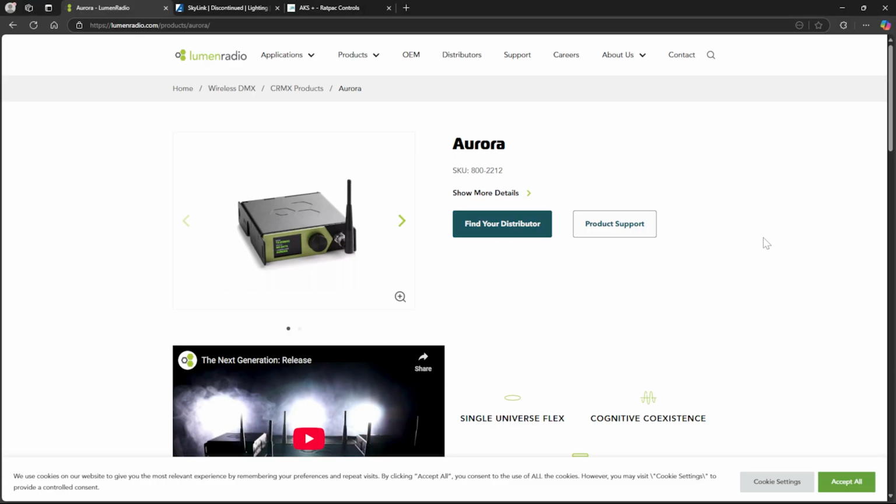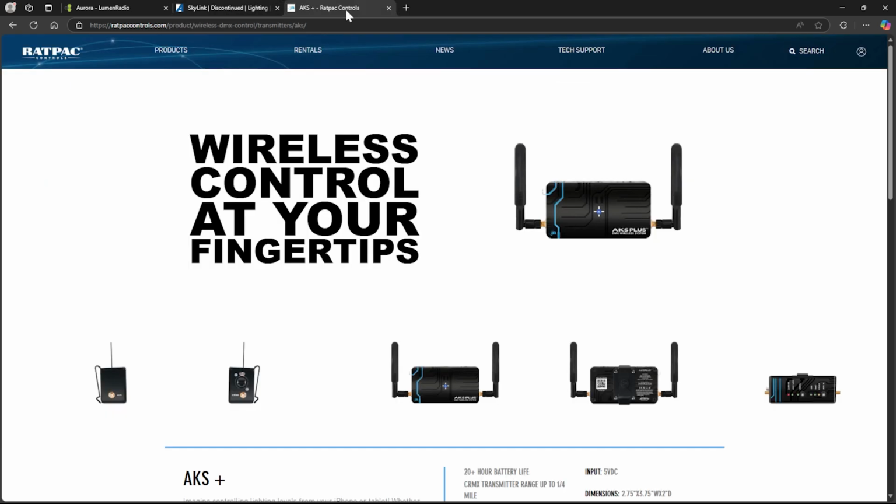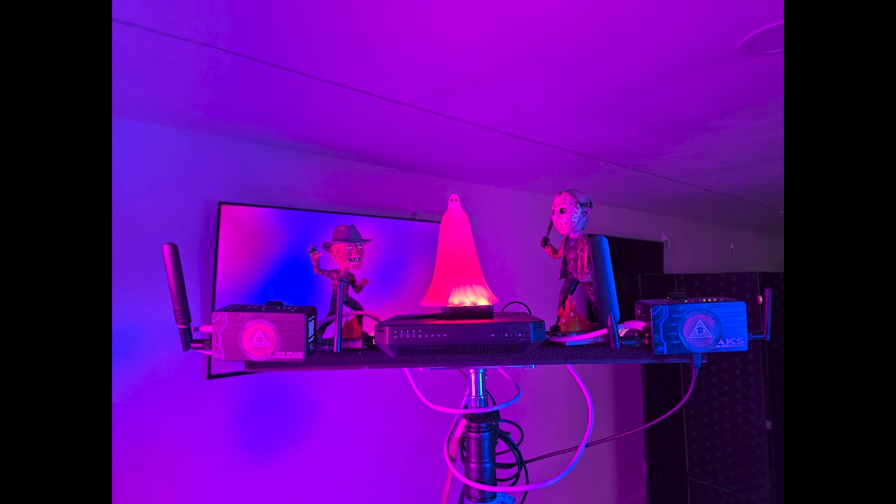So what are you rocking now in terms of wireless stuff? So I have a lot of different wireless systems. I have the Auroras. I have the Lumen Radio one. I have the Airy one in my back pocket. But what I use mostly is honestly just 2 AKSs routed in through a router.